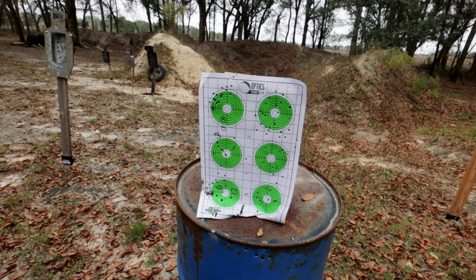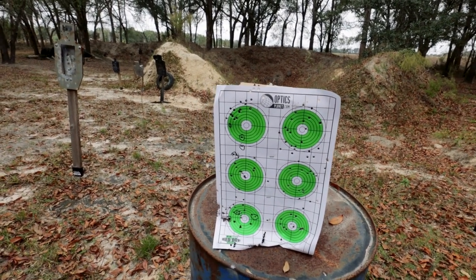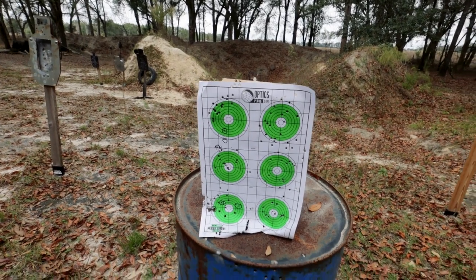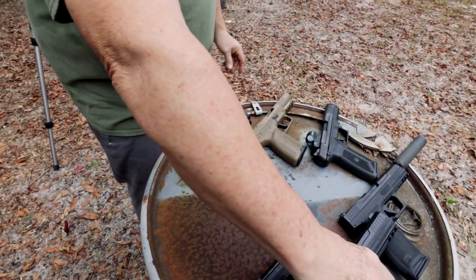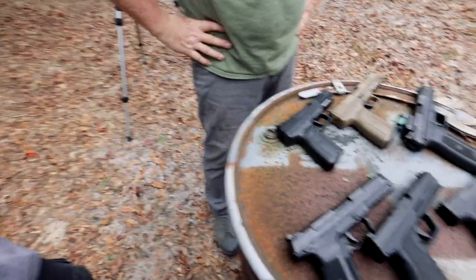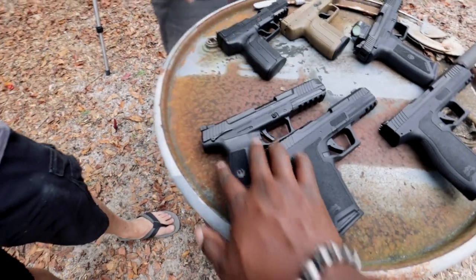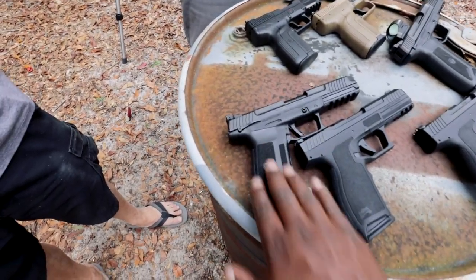All right, so that's cool. So now we're going to reset this whole paper, and we'll try out the actual original FN57. I think how it fits in your hand is a big thing, right, Rich? And if we look at these two, we could see that the Ruger has a more straight grip. Is this more like a 1911? I don't know.